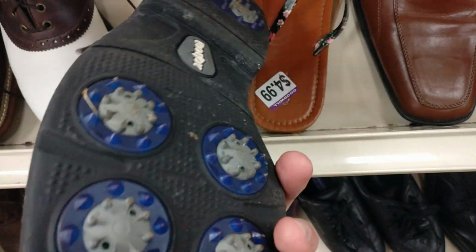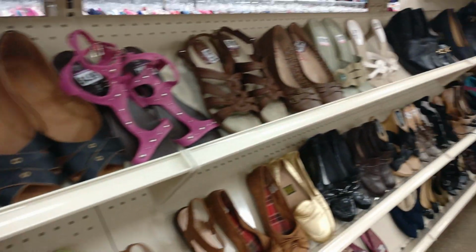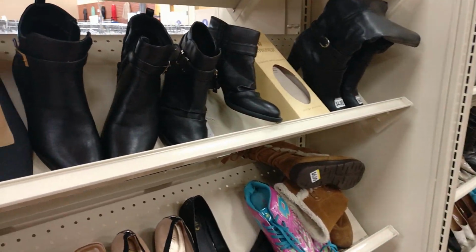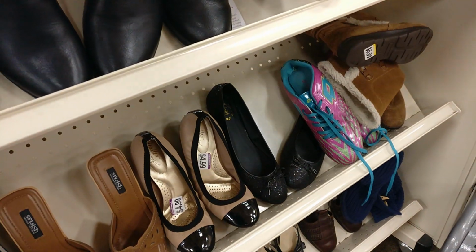Here's some FootJoys. Again, I looked these up, this model, and they were selling for like $8 to $10 plus shipping on eBay. Just not worth my time. I've sold some really high-end FootJoys before. These just were not them. Same with Red Wing, but no shoes at this Goodwill today.